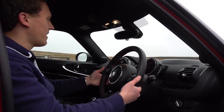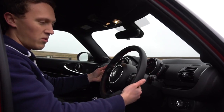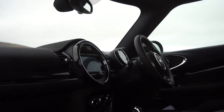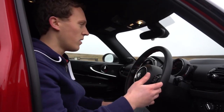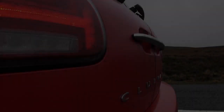These are made of plastic, and to be honest, it would be really nice if these were made of some sort of metal, maybe an aluminium or another alloy. Because there is quite a lot of plastic in here, but you know, I suppose it's a pretty good interior overall. But what you've got to think is this is a £40,000 car, and it shares a lot of materials with the £20,000 3-door hatch, so it'd be quite nice if they gave you a little bit extra for the money you're paying.